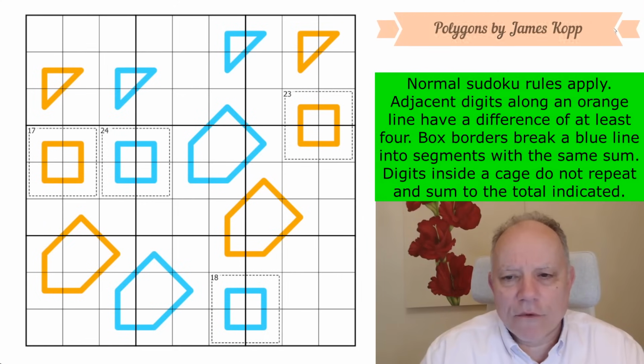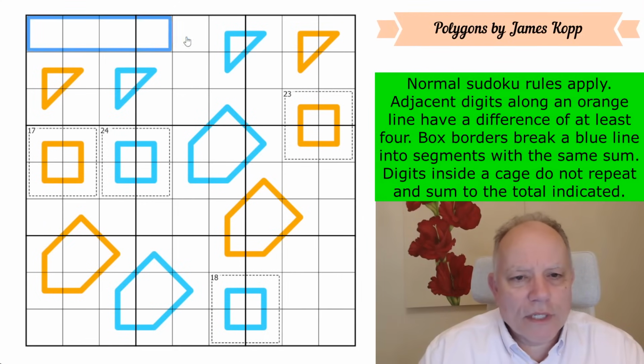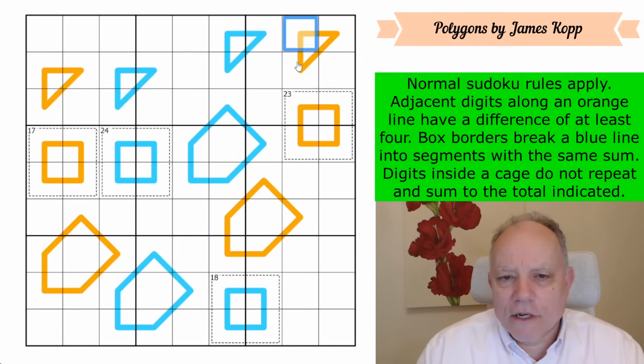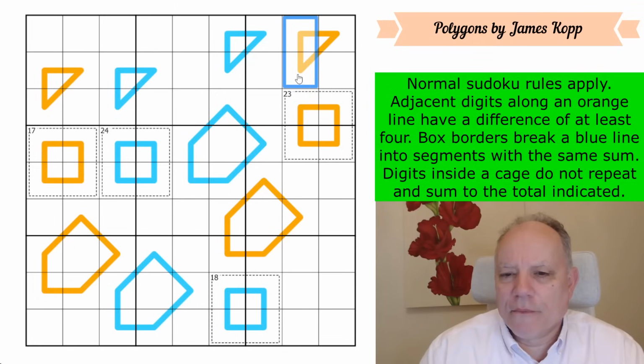And I'm going to go through the rules now. So, normal Sudoku rules apply. 1 to 9 going in every row, every column, and every 3x3 box. Hurrah! Adjacent digits along an orange line have a difference of at least 4. So they are Dutch whisper lines, the most normal form of orange line we use, I think.